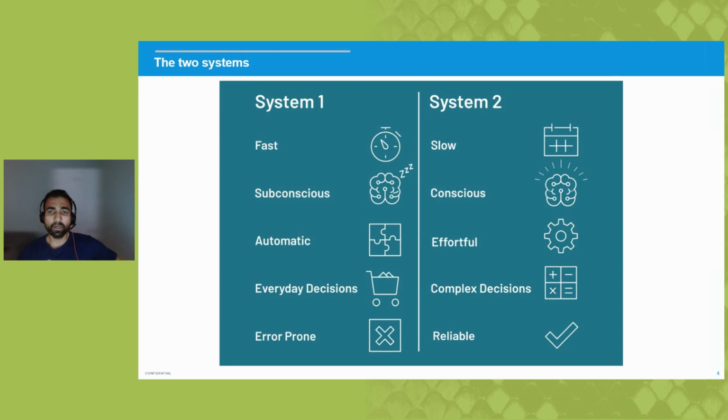Whereas System 2 is a bit slow. It's more conscious. You need to make a bit more effort. When you wanted to evaluate the second equation, 17 by 24, you had to make a little bit of effort, so you needed to engage your System 2. That's what you use to make complex decisions, but it is more reliable.